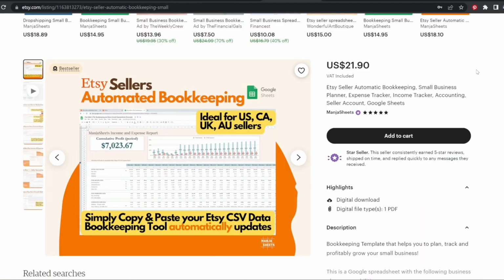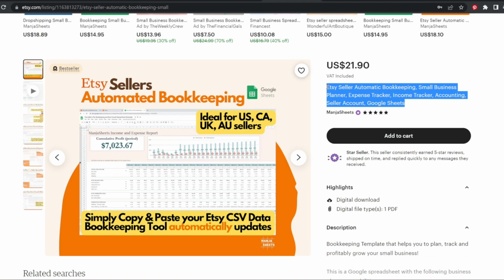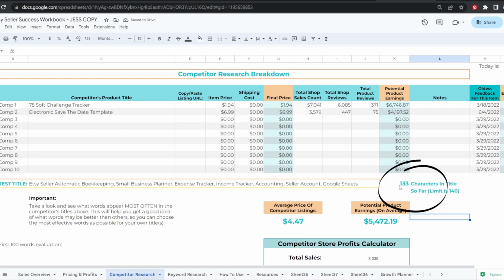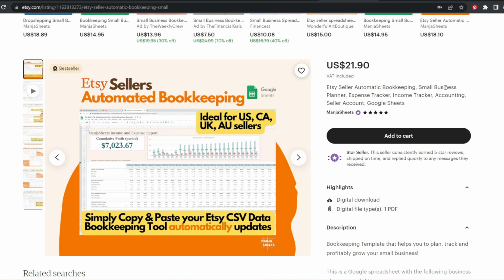So in terms of SEO, this listing has done a pretty good job. They have a pretty well put together title with a good variety in their keywords. Pulling their title into my workbook here, we can see that they're using 133 out of their 140 available characters, so that is fantastic. And they have a great variety of words like small business planner, bookkeeping. Etsy seller, of course, is right at the beginning because that is very specific to what this product is. They have accounting in here, seller account because it's for your Etsy seller account.